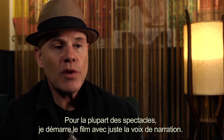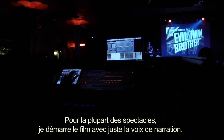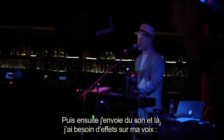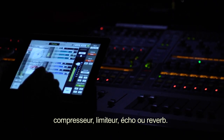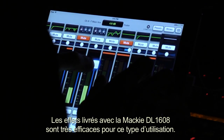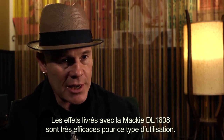For most of the show, I'm narrating the film, just a spoken voice, but then I break into song. And when I break into song, there need to be effects on my vocal, compression, limiting, sometimes a repeater or a reverb effect. We found the onboard sound effects on the MACKIE DL1608 to be very effective for this.